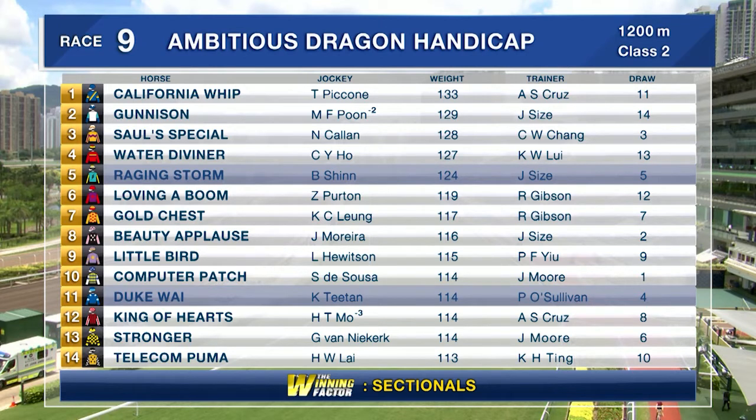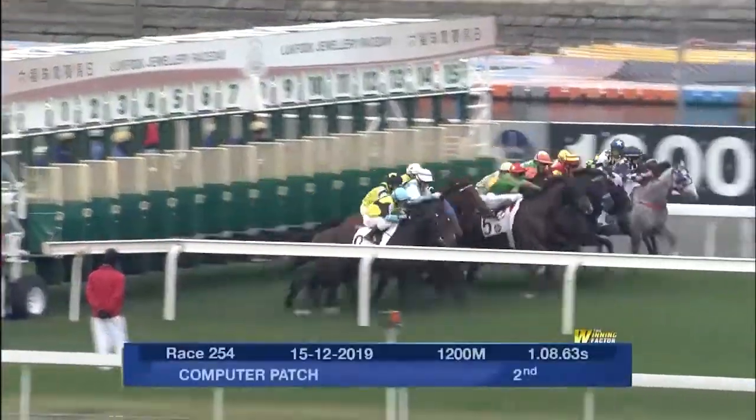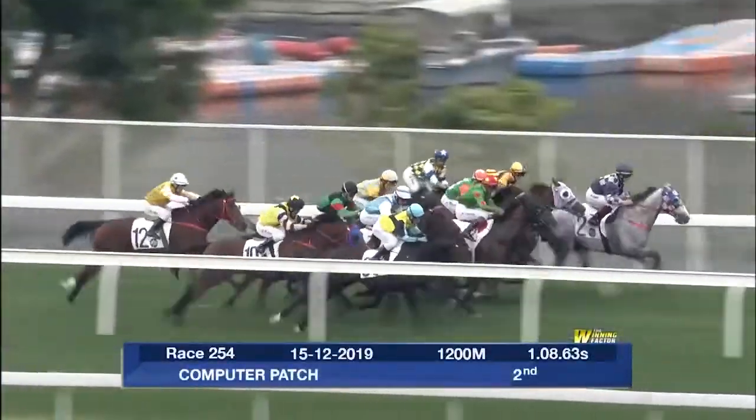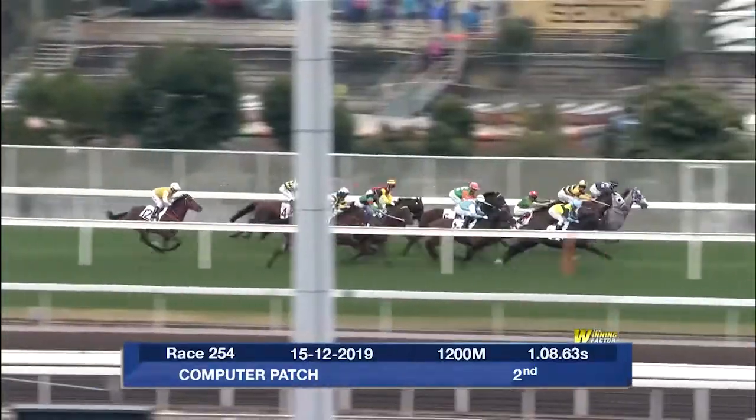But I think this is going to come down to two horses, and they are Beauty Applause and Computer Patch. And that's where I'm going to focus in this race, on those two horses, and many punters will do the same, drawing a line through their appearance against each other in a race on December 21. But I want to take you back to the first appearance in Hong Kong of Computer Patch, and that was 6 days before in race 254.